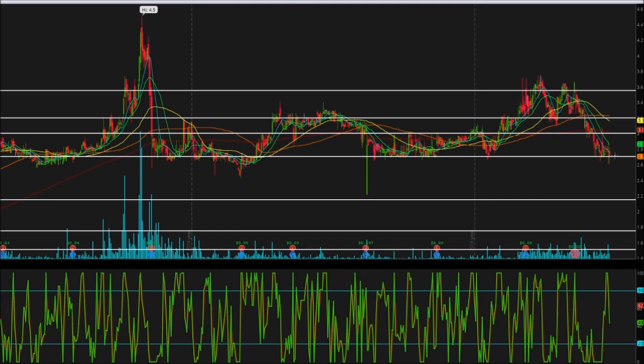But keep in mind, if 270 doesn't hold, no hard support until about 220. But just judging from the past, we tend to find intraday support somewhere before 220. So even if 270 breaks, we might not fall all the way down to 220. The main reason why that happens is because here we pushed right up from about $2.20 all the way to about $2.70 to about $3.